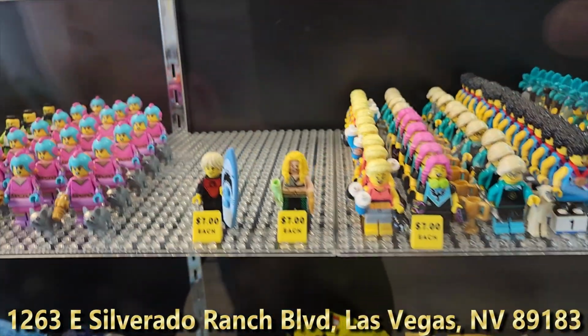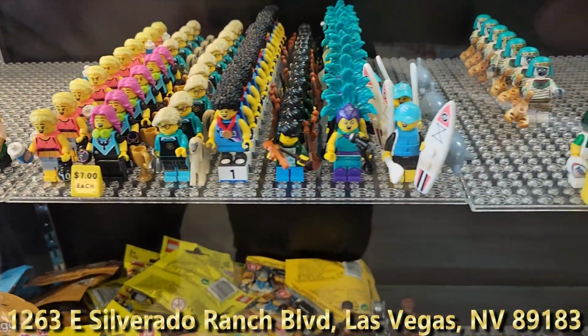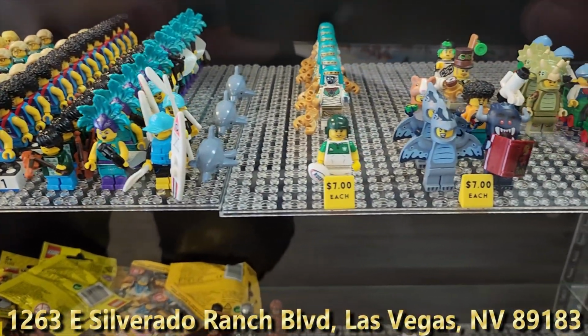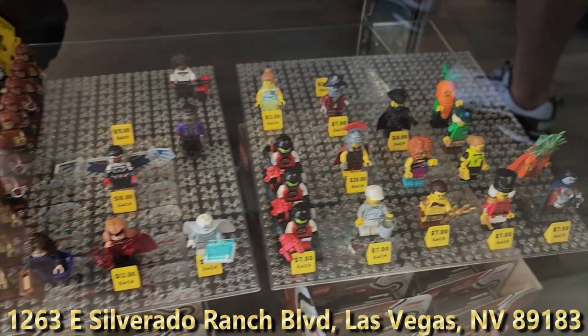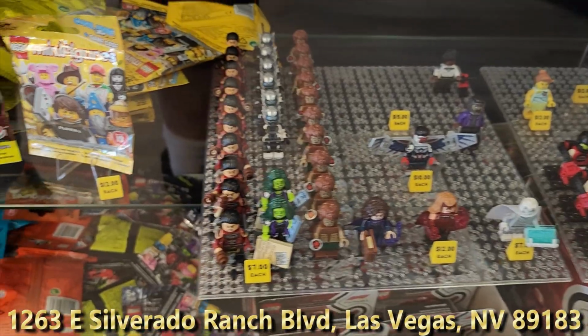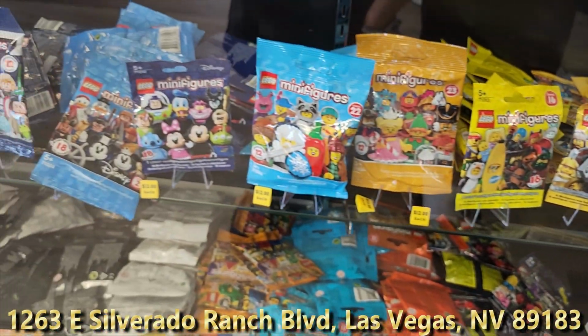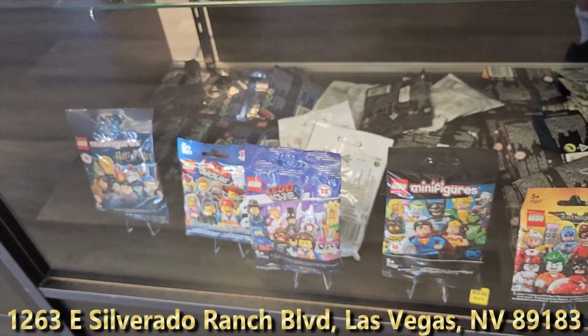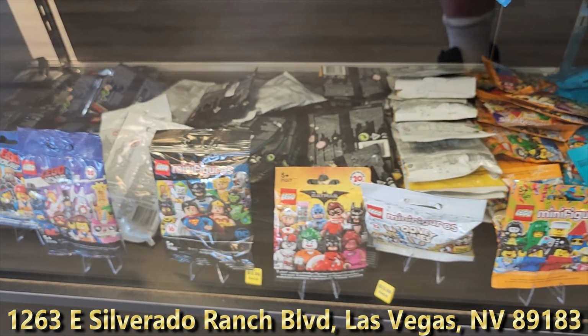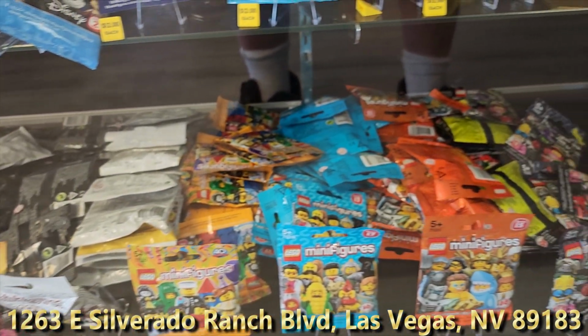Again, there's a lot of different themes, DC and all of that, the different collectible minifigures. They even have retired collectible minifigures sealed in bags that you can kind of look through and find and hope that you get your favorite minifigure or the minifigure that you're wanting. And it's just so much fun.